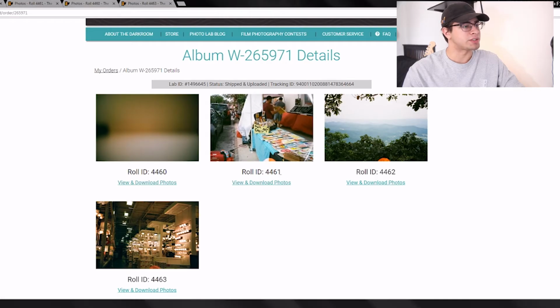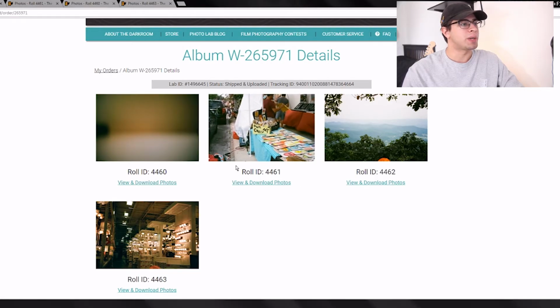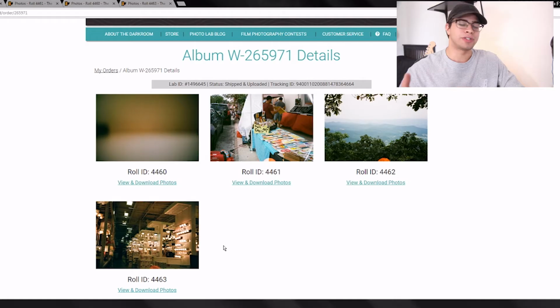Roll ID 4461. That's just a roll of film that I brought with me to go on a little adventure with Nate, my co-host on Kendra and the Bagels podcast. We went to a little indie flea market in downtown St. Pete in Florida, and we just figured why not go hang out there. Brought the camera, took some interesting photos, turned out pretty well.